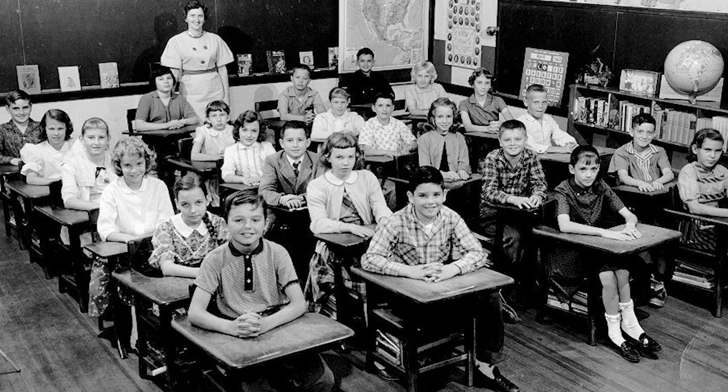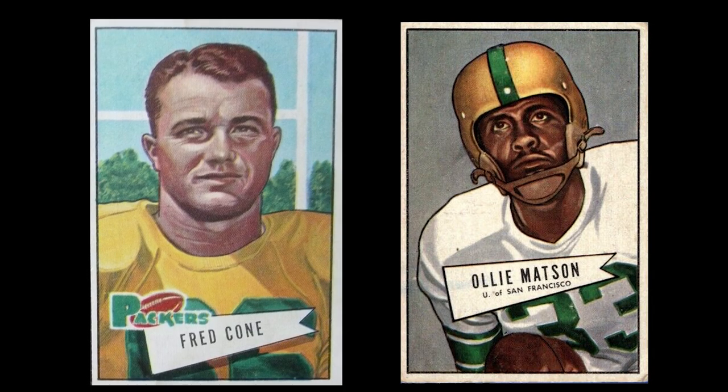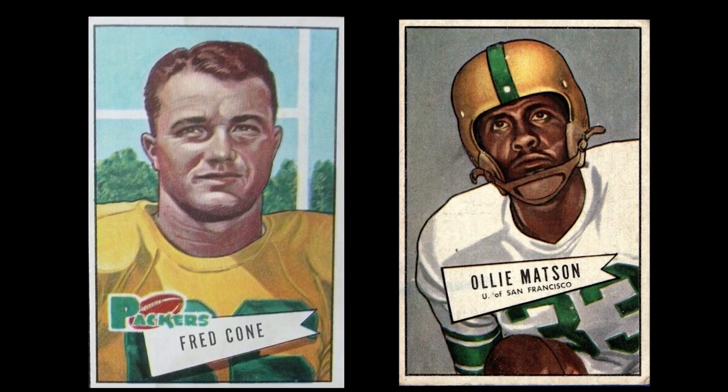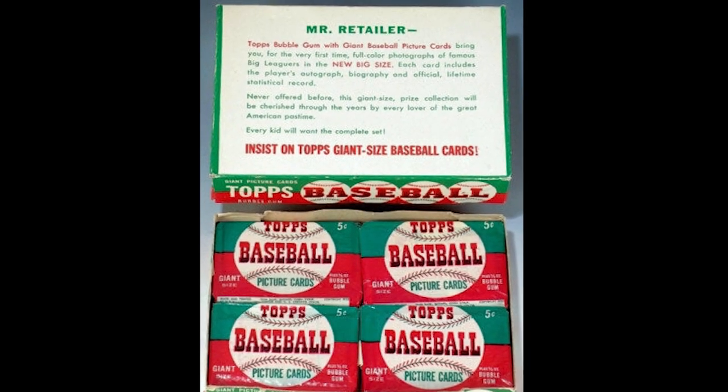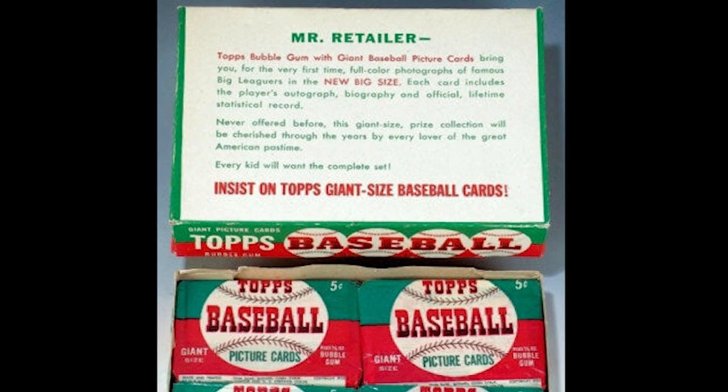The problem was that school would start in late August and September, as the baseball season was still going. Sports fans would start watching football, too. So at the end of the season, there was less interest in baseball as attentions strayed. Topps responded by printing less cards later in the season, since there was less demand.